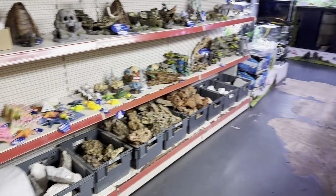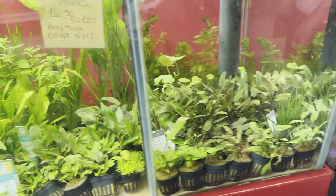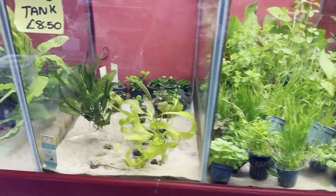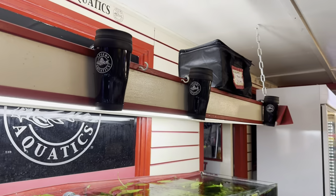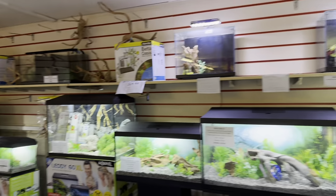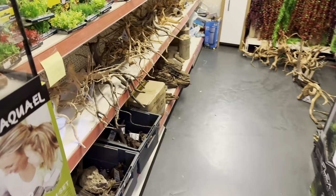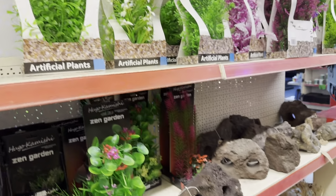When you walk into the main part of the shop, you get greeted with a bunch of plants that are available for your planted tank. This isn't the only section with hardscape and wood, but it's scattered around the shop as you go around too.